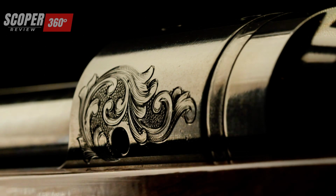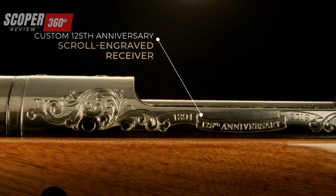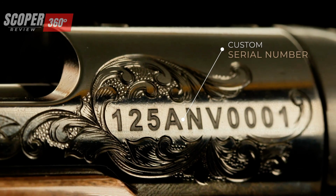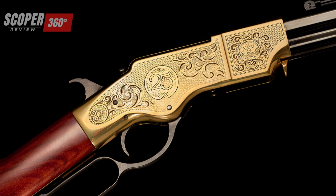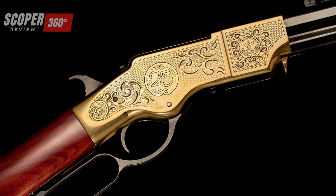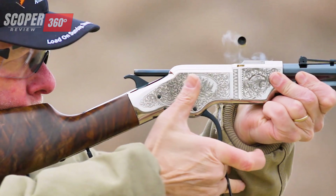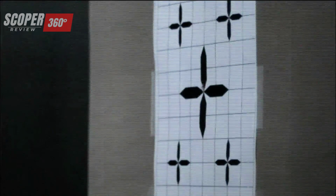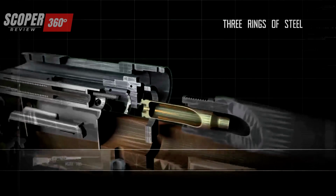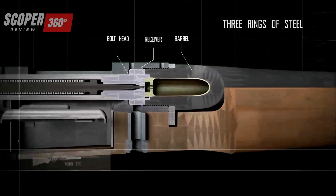We're talking about receivers carved from a single billet of steel, titanium actions ripped straight out of an aerospace lab, and gold inlay work that took master engravers months by hand. Honestly, some of these rigs were never meant to see 100 copies, let alone 1,000. One on this list, only 25 exist on the entire planet.